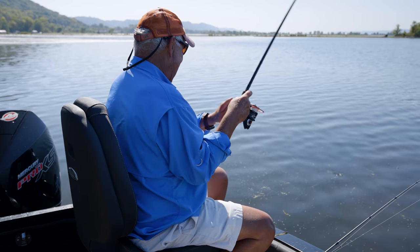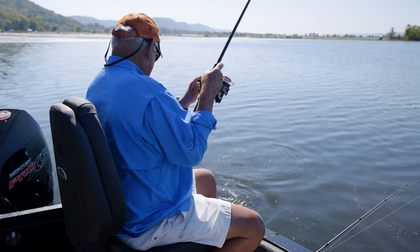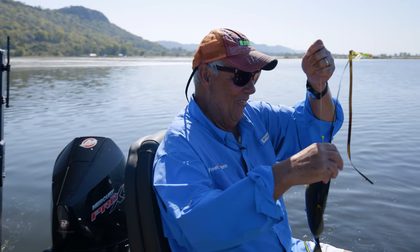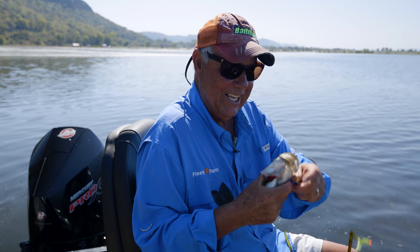I don't know what I got on here, Blake. It's not a perch. What is that? I don't know. Let's see. Oh, it's a bass. Smallmouth bass. That's weird. You know, we always say that when we're on the Wisconsin River, you don't know what you're going to catch.